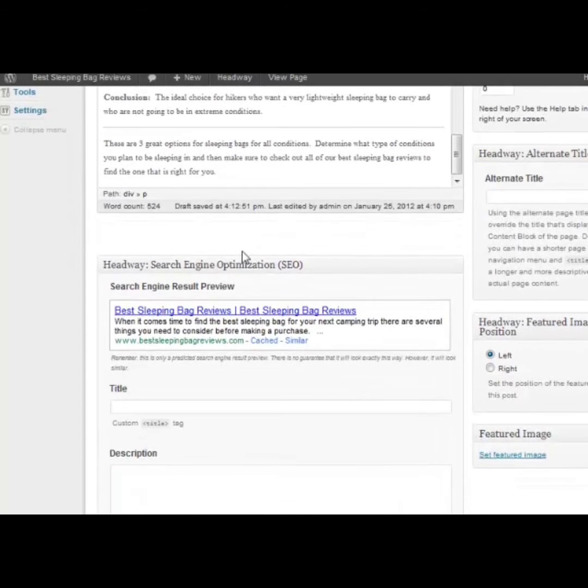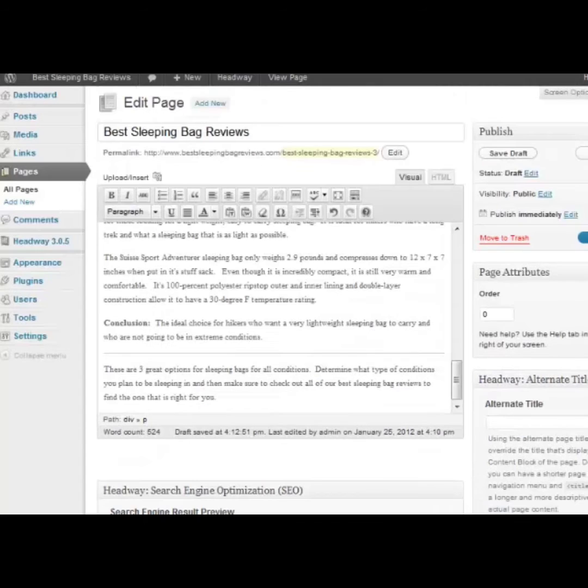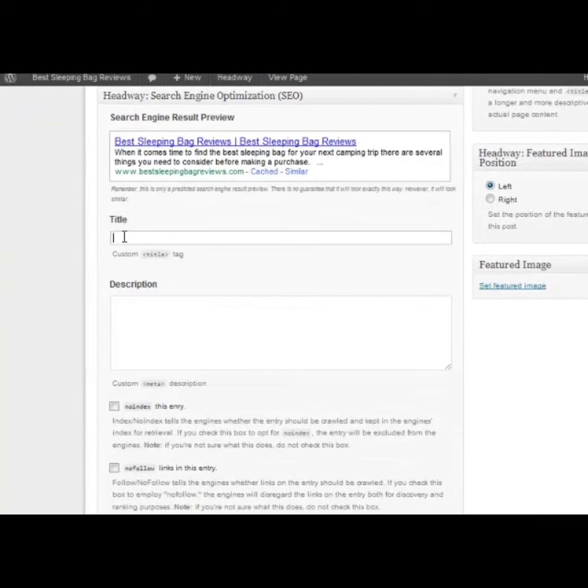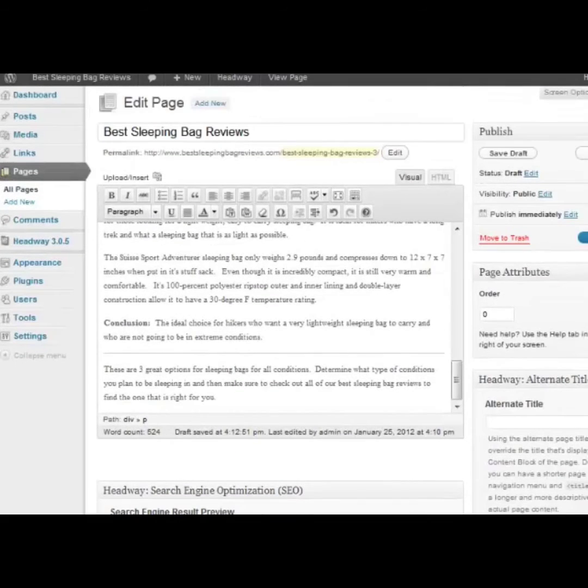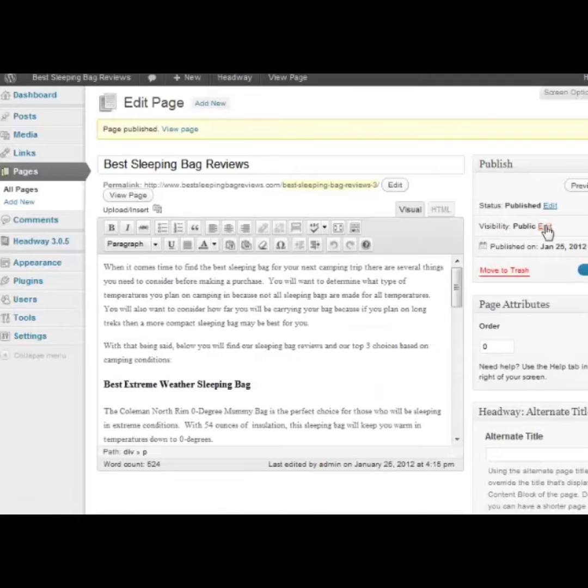Now you'll see with the Headway SEO tag, you want to go ahead, enter in your title, then give it your description as well. So that has the SEO all built in. And then you'll just simply publish that. So that is published.